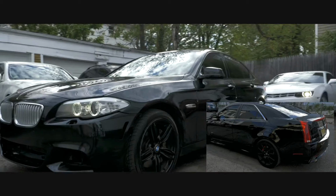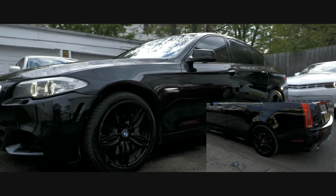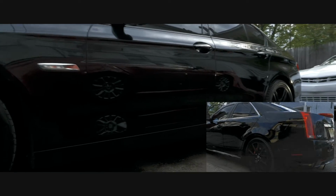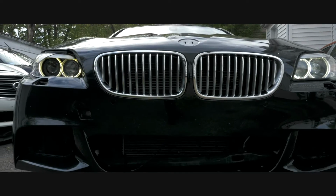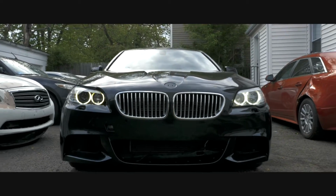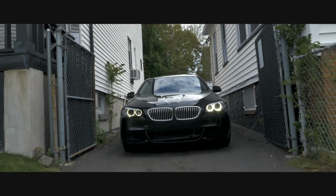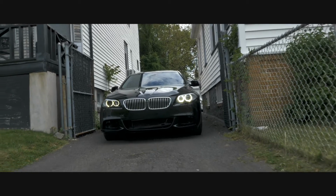I was shocked when he chose a BMW. Maybe he saw something I didn't see. Or maybe we were thinking alike. The car's a beast, and it can be heavily tuned. I'm pretty sure he's gonna have this pushing close to 1,000 horsepower.